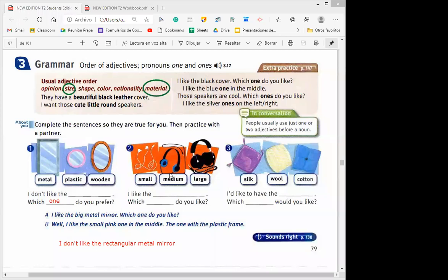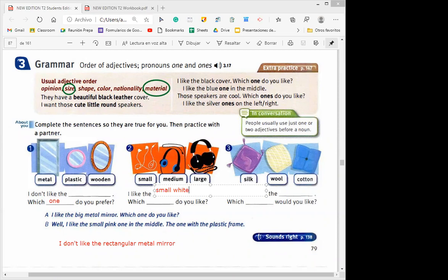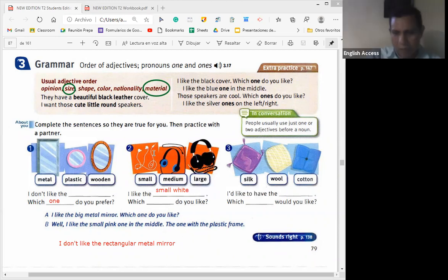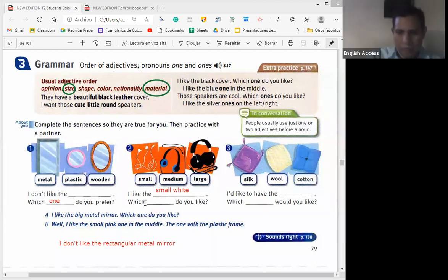Now, next one, Fanny, number two. I like the small white headphones. Okay, excellent, very good. The small white headphones. And the other? The answer? Which ones do you like? Exactly, which ones do you like? Thank you.